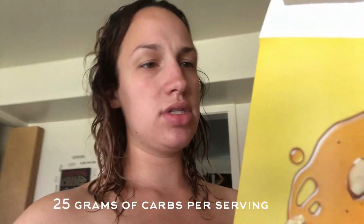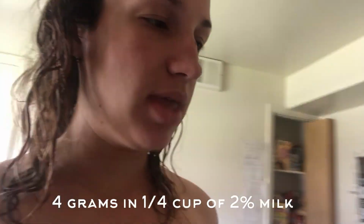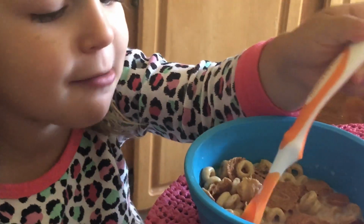So the carbs in this are 25 grams for 3/4 of a cup. Today we're doing it simple, and we're all going to have some honey. And the 2% milk, there's 13 grams in a cup, which I'm only having probably 1/4 of a cup. I'm just having a very little bit, and then I might also have a protein bar.